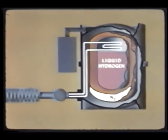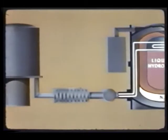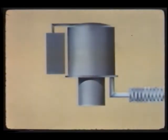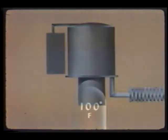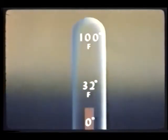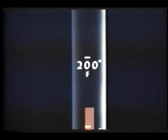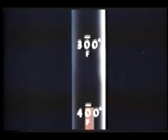The refrigeration plant, which supplies these coils, does a remarkable job, for its coolant approaches absolute zero. Absolute zero, that unimaginably cold zone where everything stops. All life, all molecular motion. Minus 459 degrees Fahrenheit.